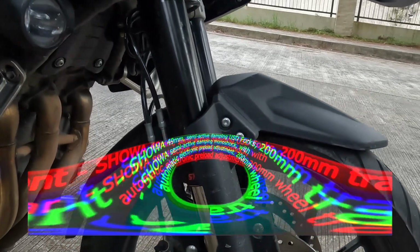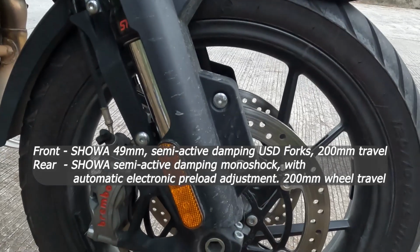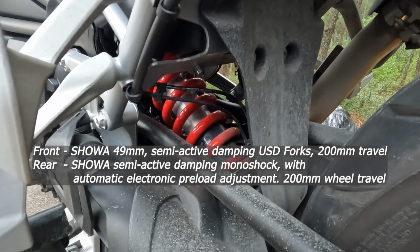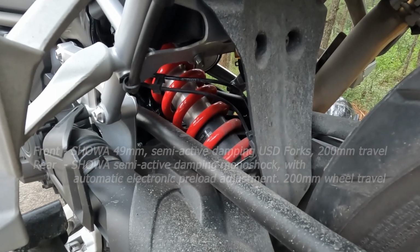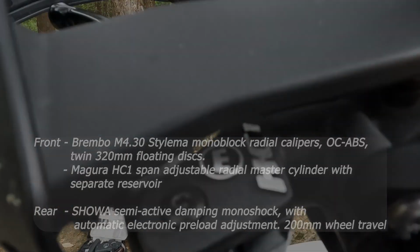Suspension is from Showa. These are your top-notch Showa, guys. It actually adjusts to your weight and your pillion's weight, giving you that quality ride every time. Your brakes are from Brembo, no less, paired with the Magura Radial Master Cylinder.